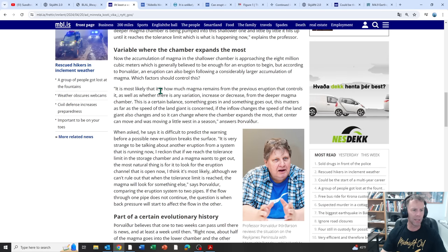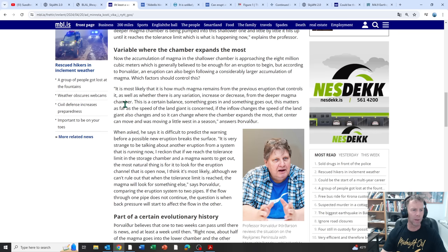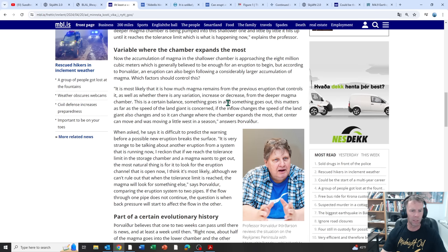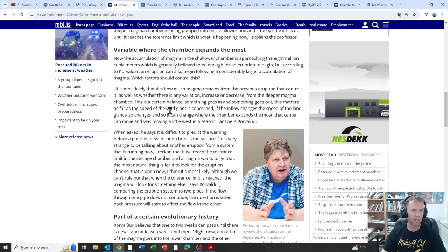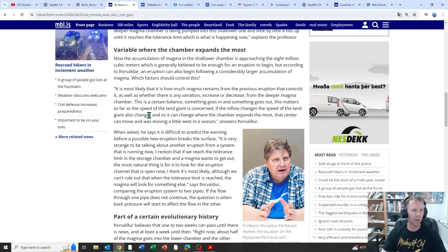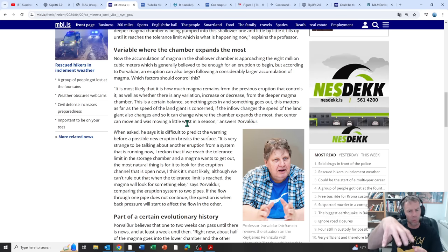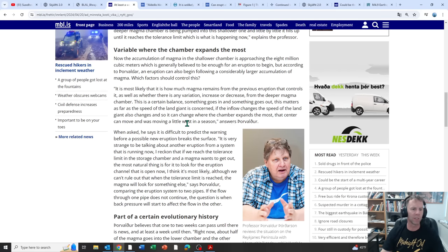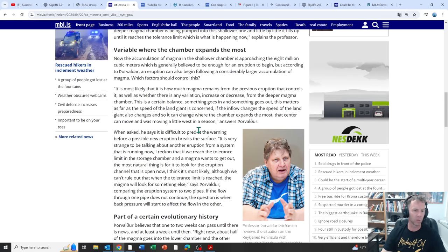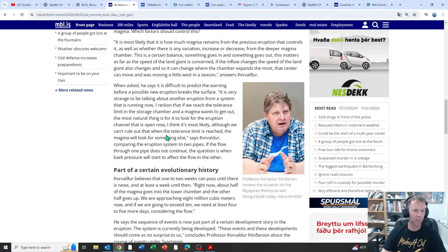Continuing on, it is most likely that how much magma remains from the previous eruption controls it, as well as whether there is any variation, increase or decrease, from the deeper magma chamber. This is a certain balance. Something goes in and something goes out. This matters as far as the speed of the land giant or uplift is concerned. If the inflow changes, the speed of the land giant also changes. And so it can change where the chamber expands the most. That center can move and was moving a little west in a season. So the central point of uplift shifted slightly to the west over the course of the last few eruptions. Maybe we don't need to read all of these here, but I think you get the gist of it.